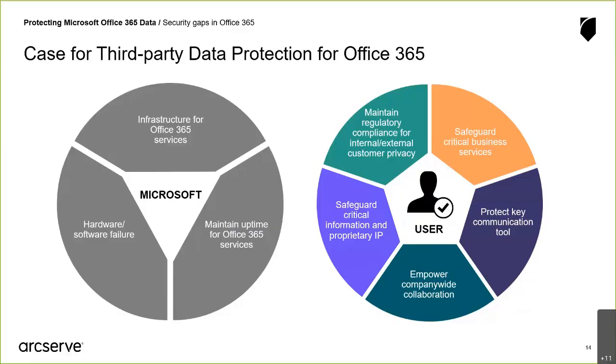So looking at these two charts that you see on screen here on the left, these are the three main areas that Microsoft focuses on from an Office 365 standpoint. One, the infrastructure and the maintenance of the Office 365 services. Any hardware or software failures, Microsoft focuses their time, energy, and resources to make sure that the availability of Office 365 reaches as many nines as possible, as close to 100% availability as they can achieve.